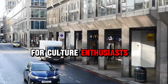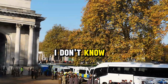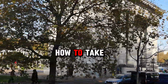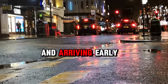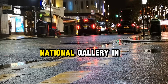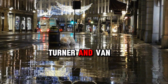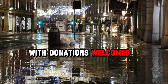For culture enthusiasts, London is a paradise. The British Museum in Bloomsbury houses over 8 million artifacts, from the Rosetta Stone to Egyptian mummies. It's free to enter, though special exhibitions may have a fee, and arriving early avoids the midday crowds. Art lovers should head to the National Gallery in Trafalgar Square, where masterpieces by Leonardo da Vinci, Turner, and Van Gogh await. It's also free, with donations welcomed.